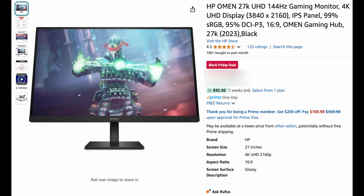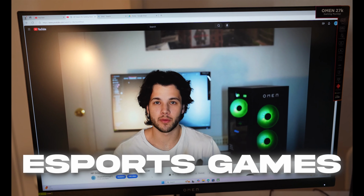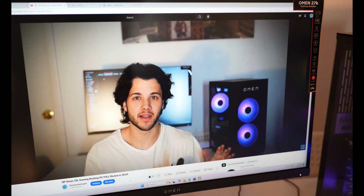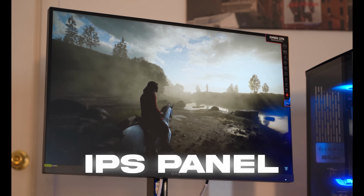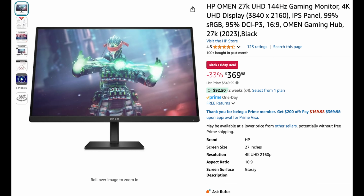I have tested this one myself as well, and it's a 4K 144Hz monitor, so you can also play esports games and enjoy a high FPS experience. But the most important part here is that you are getting a 4K monitor with beautiful colors, an IPS panel by the way, so very accurate. And on top of that, the price is only around $370 because of Black Friday.